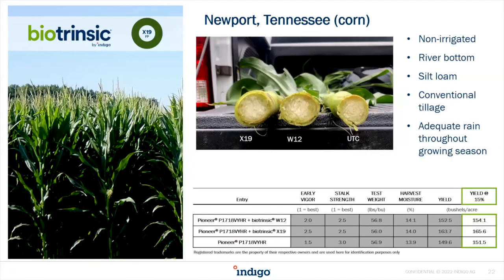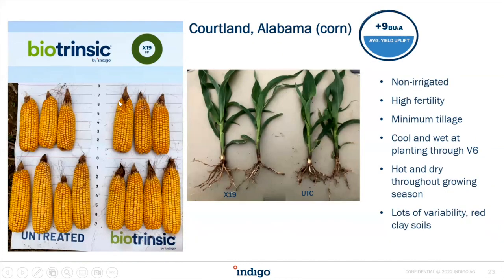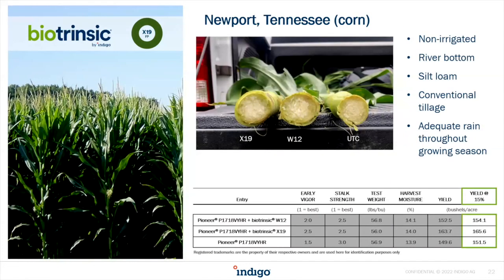This is over in East Tennessee. This was a field that we did, just east of Knoxville. It's non-irrigated, river bottom, silt loam, with conventional tillage. And unlike many of the areas in the Southeast this past year, it had plenty of rain. It seemed like every week or every 10 days this area was getting some measurable rainfall.